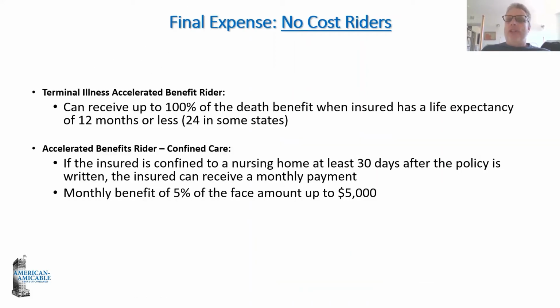They have 2 nice no-cost riders added onto the plan. The first one is the terminal illness benefit, and they can receive up to 100% of the death benefit if they have a life expectancy of 12 months or less, 24 in some states. They also have a nice confined care benefit. And usually on confined care benefits, the benefit kicks in after the insured has been confined for a certain number of days. Well, with this plan, they just have to have their policy for 30 days. And then after that, at any time, if they're confined to a nursing home, they can receive a monthly benefit of 5% of the face amount, up to $5,000.